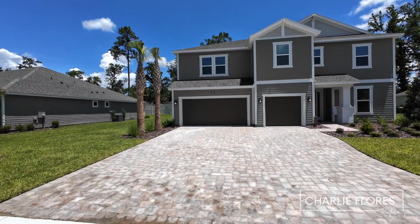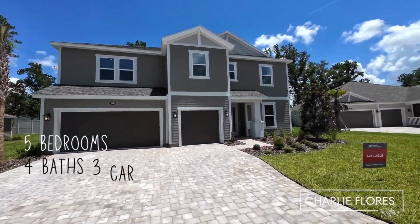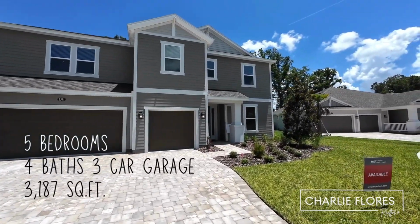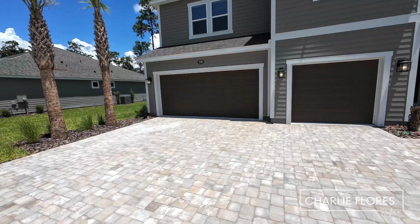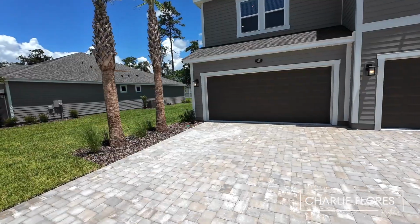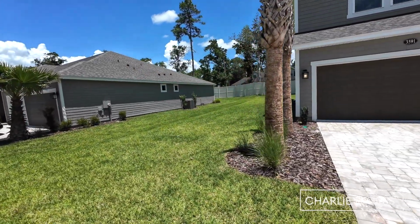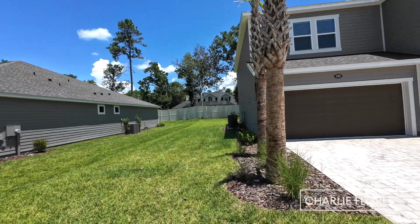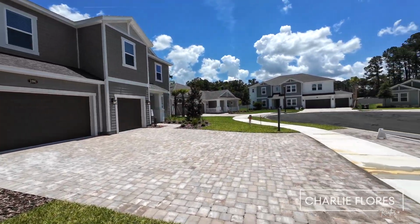Now, this is the Luzon floor plan. This home features 5 bedrooms, 4 baths, a 3-car garage, and has approximately 3,187 square feet. Now, this home sits on a large lot. You can see here there's lots of space in between your neighbor, and this home also sits on a cul-de-sac.